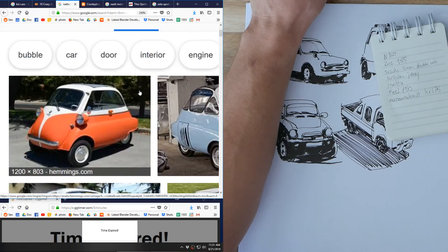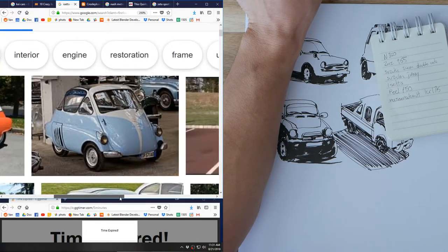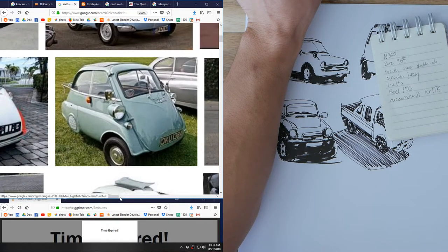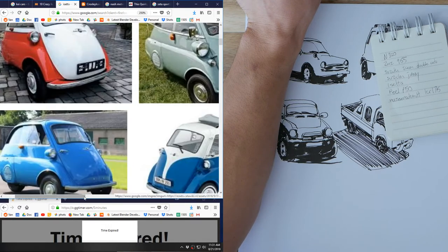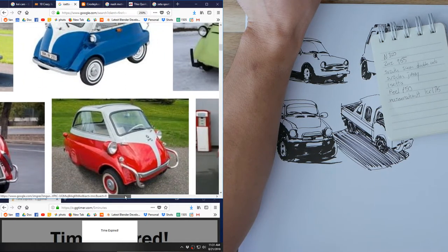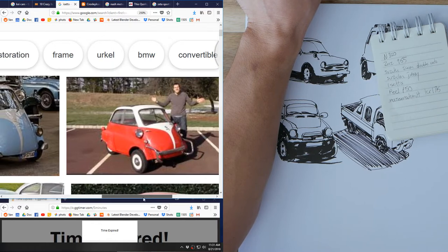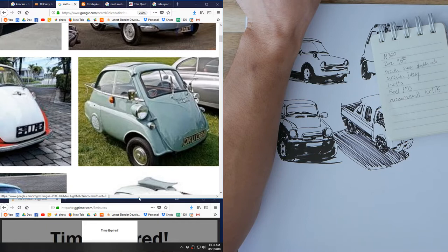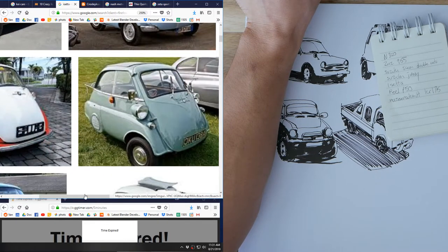Wonderful. Ooh. Oh. I like... Oh. Should we do the simpler one or the more complicated one? Maybe this one. Yeah. This one's more fun. Right?